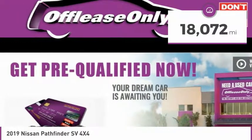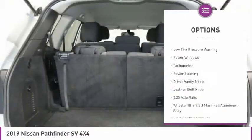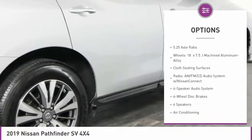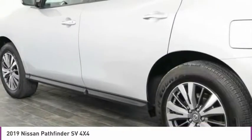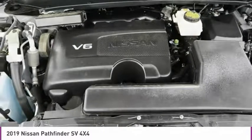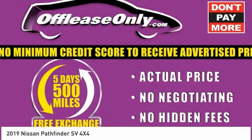Here are some of this vehicle's great options: electronic stability control, brake assist, fog lights, 4-wheel disc brakes, low tire pressure warning, power windows, tachometer, power steering, driver vanity mirror, leather shift knob. Take this vehicle for a spin and see why so many shoppers are now proud owners.